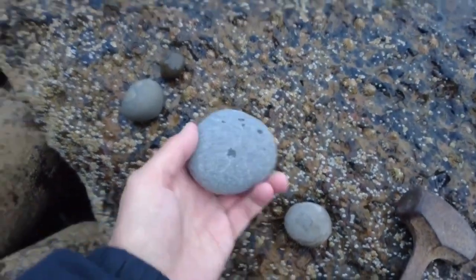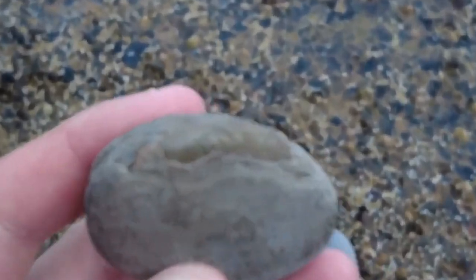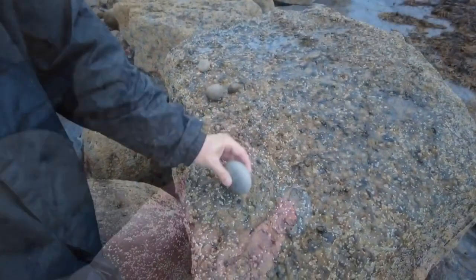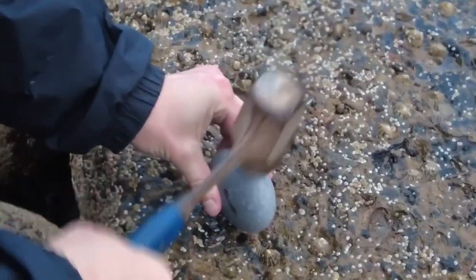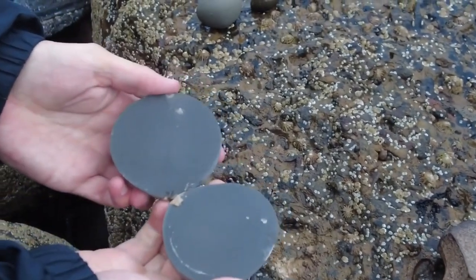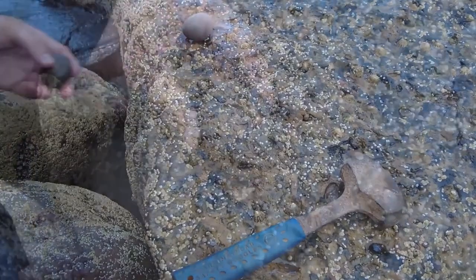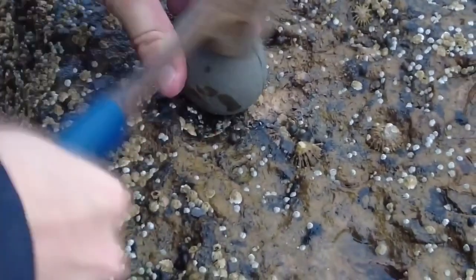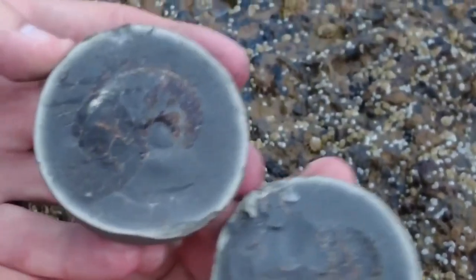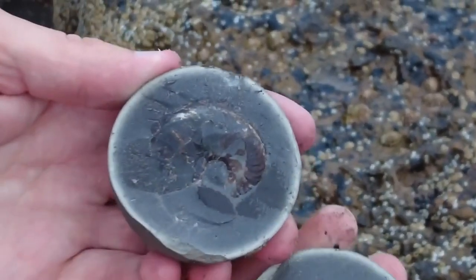I'm going to give these three bits a crack open. There's definitely a little Eleganticeras inside this nodule here. This one was actually completely empty. I did manage to have a little bit more luck with this one though. And there is a lovely little Eleganticeras inside here.